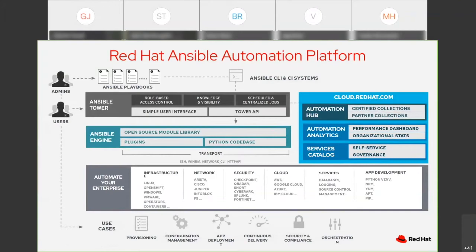So let's take a look at the automation platform and what it offers. I know this is a bit of an eye chart, but if you look at the center of the slide, you will see Ansible Engine. It's the core of Ansible. With one command in Linux, you can download this today and start automating. In fact, this is how I started. I installed Ansible in a VM, spun up a lab with some network gear, and was running Ansible playbooks with very little work. Above that, we have Ansible Tower.